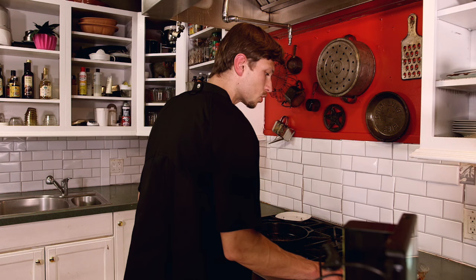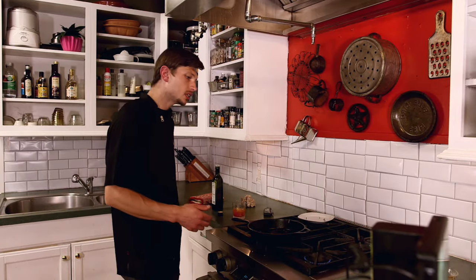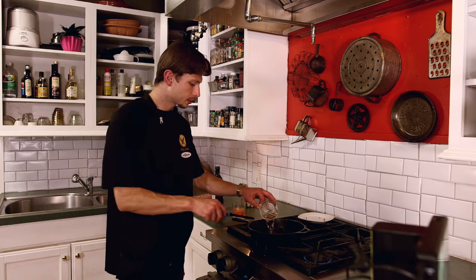Now, this next part I'm going to show you, it's not dangerous, but if you have the kids around, just tell them to back up a little bit. It's kind of a neat party trick. Typically, we'll do this off heat. What we're going to do is add our brandy. You're going to hear it sizzle, and then we're going to light it.